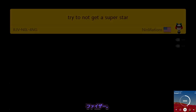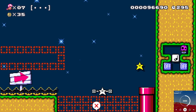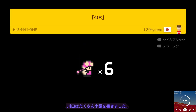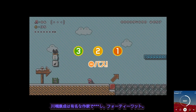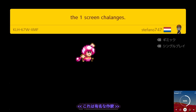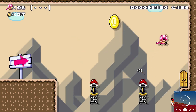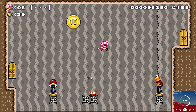What's wrong with... Oh, wait, goes... Okay. Kawabata wa takusan shousetsu wo kakimashita. Shousetsu, right? Novels. Okay. Kawabata Yasunari wa yuumei na sakka desu. 60, 40. What? Oh, sad. Dai wa nan desu ka? Or not, whatever.